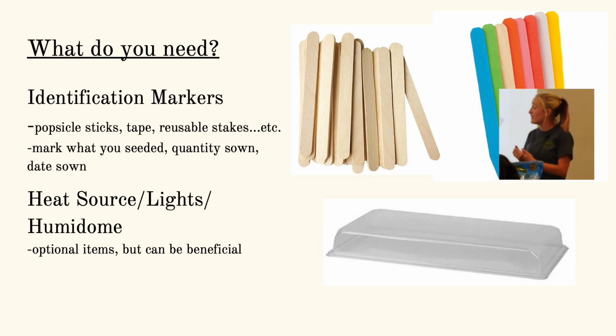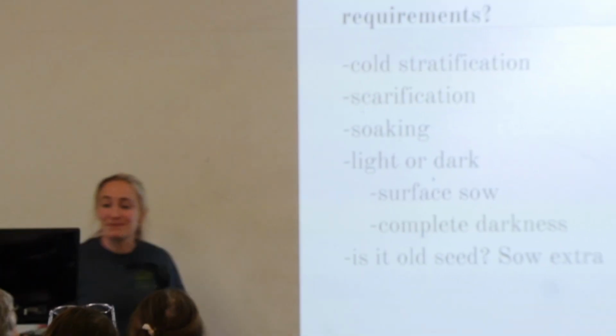So heat mats can be beneficial if used correctly. Otherwise, they can cause you to fail, and we don't want that. But it's okay to fail, also. Time to start seeding. Gosh, I'm talking really fast.